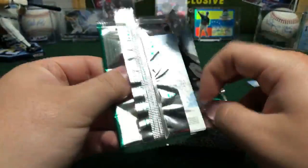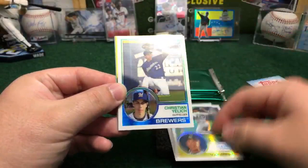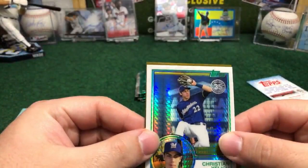We got Andrew McCutchen with the Giants. Gleyber Torres, New York Yankees. Nice picture. Rookie card. Okay, we got a good one coming. Oh, yeah. I saw a short print. Christian Yelich, Brewers.